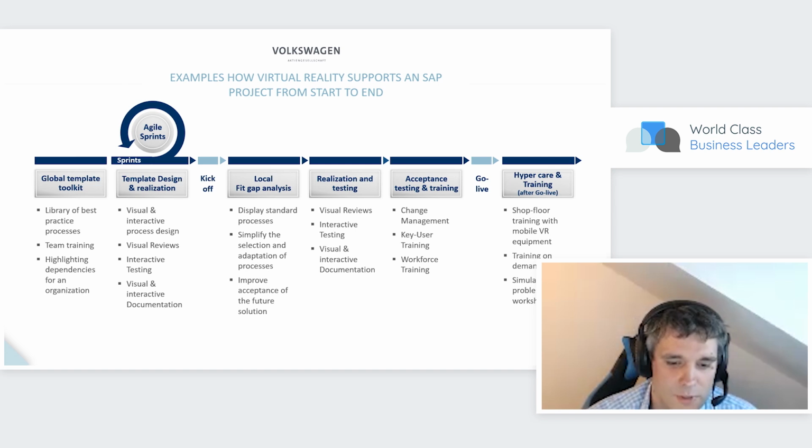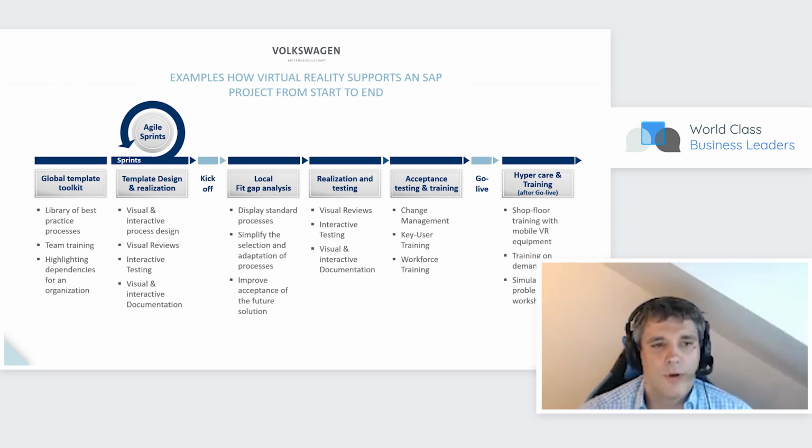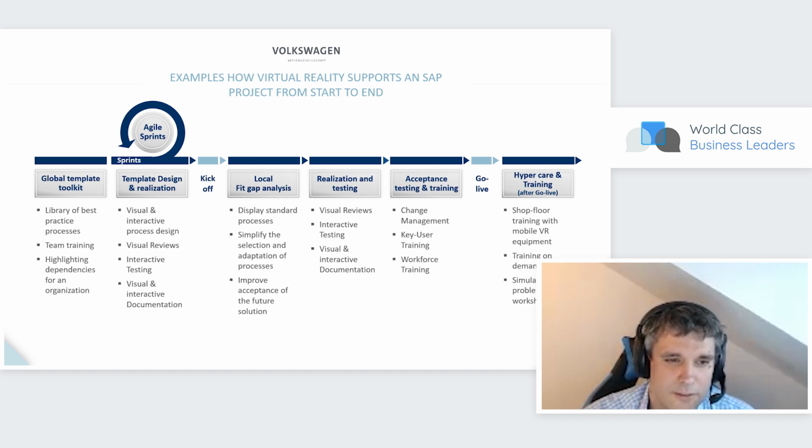So if you start with the global template toolkit at the beginning, that's where we are helps to train the team about the processes, about the process variants, about the situation they have inside the factory and inside SAP, and to bring both worlds together. And then we have the design and realization phase, where VR can help the team to manage the pick problem, so they can easily understand which variants, which pros and cons they have. And it also helps for visual reviews and interactive testing. You can also use it for agile testing at the end.